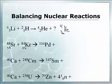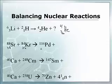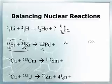And PD is what, Mr. Sams? Where's PD? 46. So this is 46. So if we add 88 and 84, we get 172. And so this adds up to 172, but I've already got 116 right here. So what's 56? This will be 56, and this will be 38 and 36, 60, 74. 74, and then minus 46 is 28.